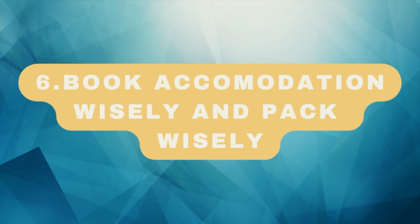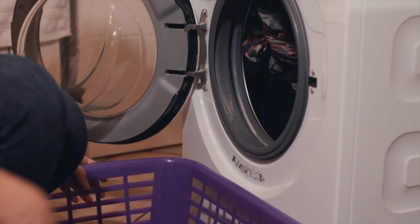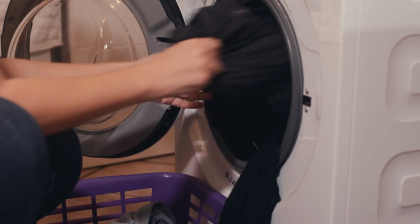We were able to, however, reduce the amount of luggage that we're actually taking, which brings me to my next point. Book your accommodation wisely and pack wisely. With our trip to Fiji that we've just taken, we were able to book accommodation that had a washing machine and a dryer in our room. So every night we were able to keep on top of our laundry while we were there.